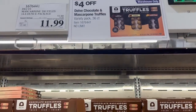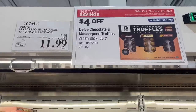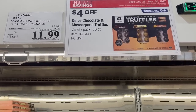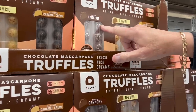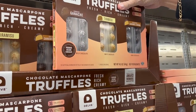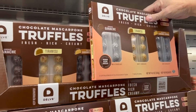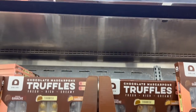Chocolate. I've not seen truffles you have to keep refrigerated. Delve chocolate and mascarpone. I don't know how that's pronounced. Mascarpone truffles. Wow. You get chocolate ganache, tiramisu, and sea salt caramel cream. Only in the warehouse. You can't get these online. There's no limit. $4 off. Normally $15.99. $4 off. You get it for $11.99.